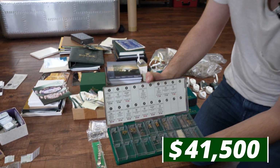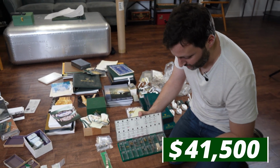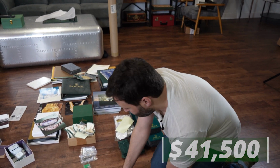Probably the value is not that much more, because there's only a few solid gold links and a solid gold buckle. So we'll say the same thing, around $1,000 to $2,000 for everything here.